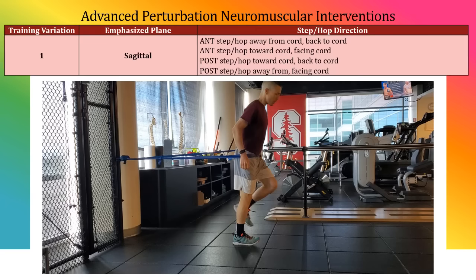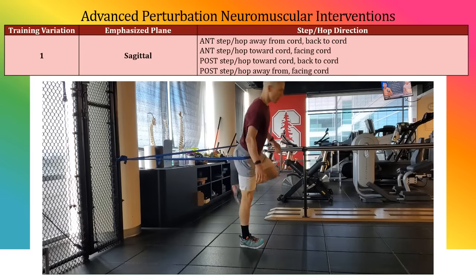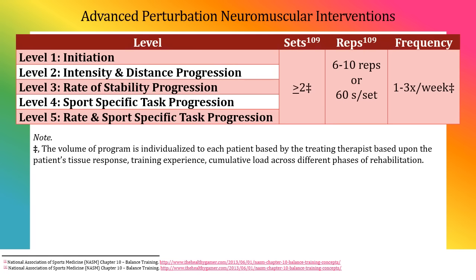Okay, so then we're going to go through what these actually look like. So here's an example of the sagittal plane. You have an anterior step and hold away from the cord with the back of the patient. A lot of evidence, using systematic reviews and more pooling of the literature, has shown that there's about 6 to 10 repetitions or 60 seconds per set if you wanted to do it timed. If you didn't want to have the athlete actually counting the repetitions, then that's another option.